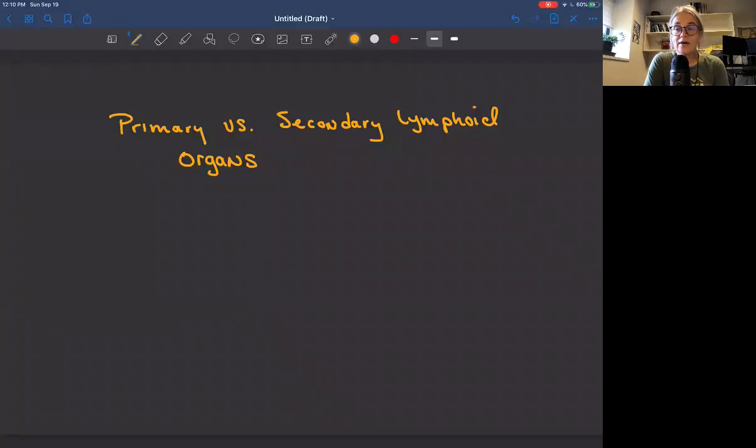So we have kind of a way to distinguish between lymphoid organs, and that is whether or not they're primary or secondary. So primary lymphoid organs are where the lymphocytes are produced. So remember, the lymphocytes include the B lymphocytes and the T lymphocytes. And so the primary organs include bone marrow.